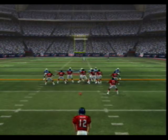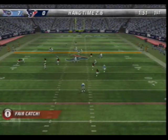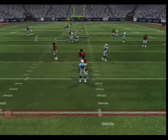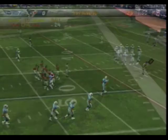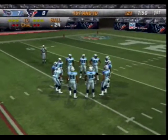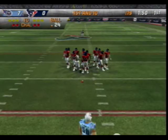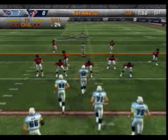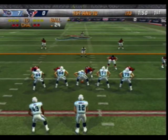Salah is ready to punt this one away. Randall L. will go back to accept this punt. And he waves for the fair catch. First and 10. Start the drive at the 24-yard line. First and 10. Keep moving.